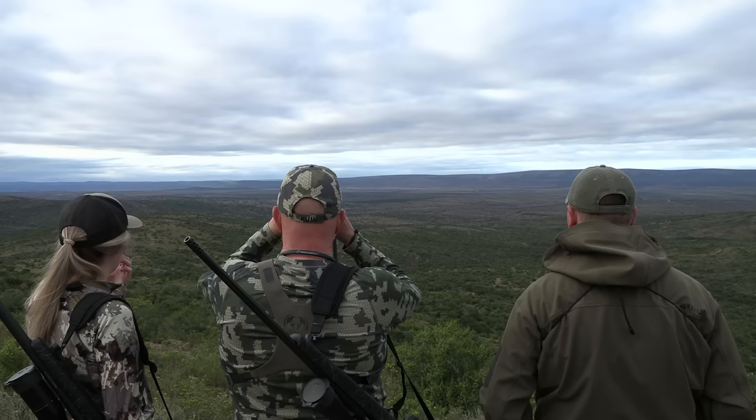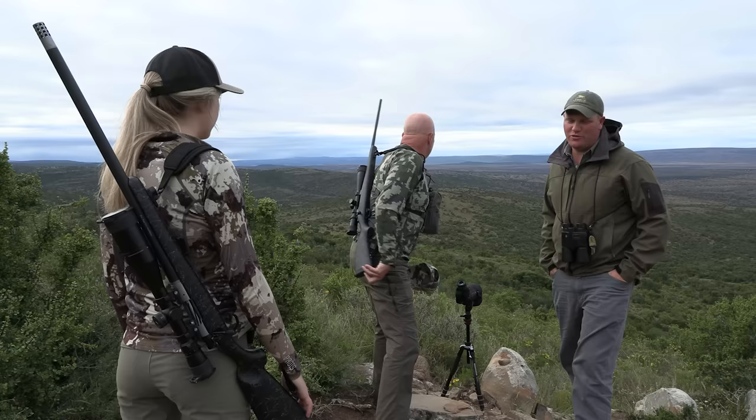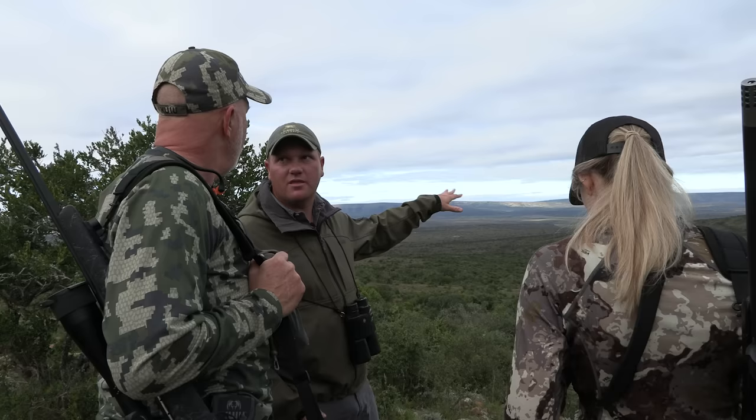So there's a Gemsbuck bull down there, way in the bottom, that we can go and take a look at. He's still a little bit far away to kind of depict his age, but everything else looks good on him, so I think it's a worthy candidate to go and check out. There's a lot of dead ground as well that you can't really see, so just spend another couple minutes here and see if he comes out the other side there.